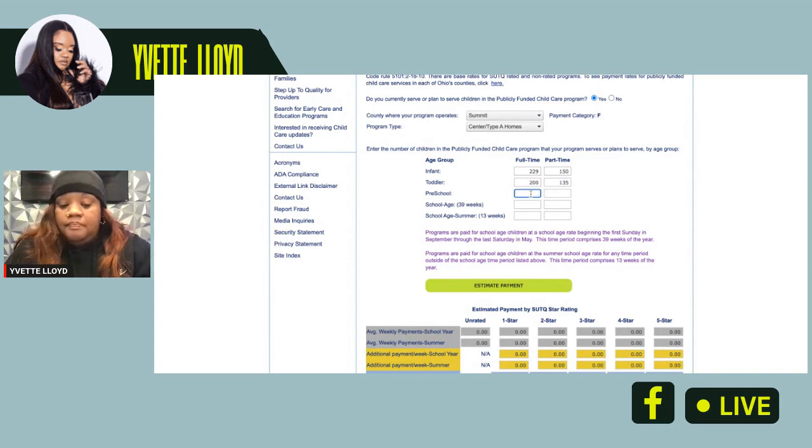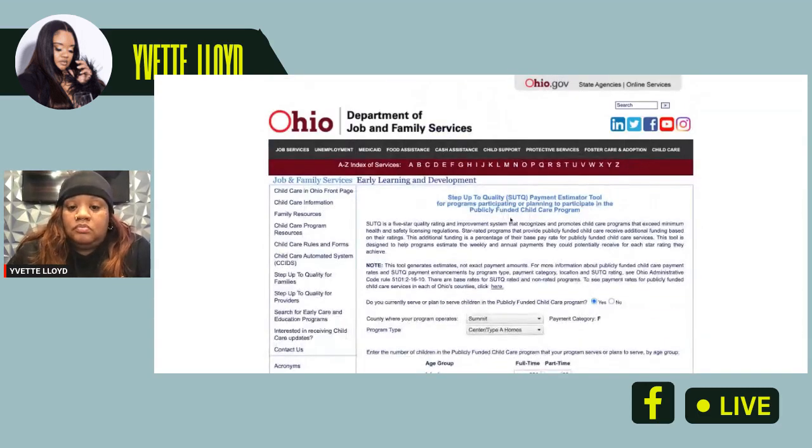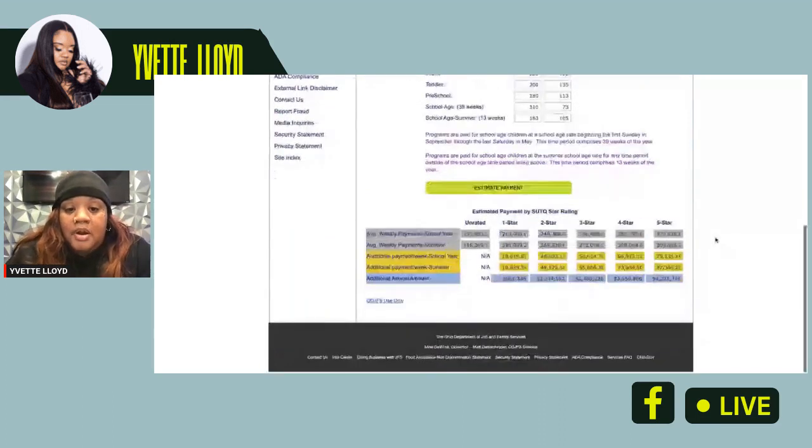The preschool, 180. Then you have $113.34 for part time. And then we have the school age for the 39-week period. This is when they are in school, which is 110. And for part time it's 73. Then we have the school summer, which is 163, and then the part time, which is 105. So we're going to estimate this payment. And this is what you see here.